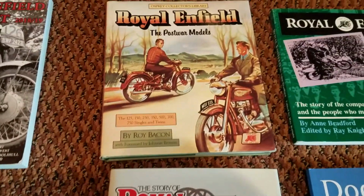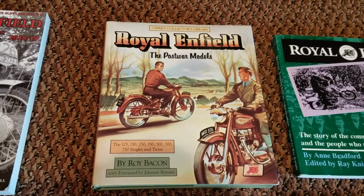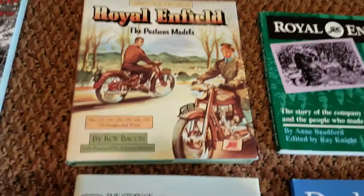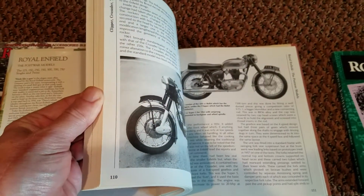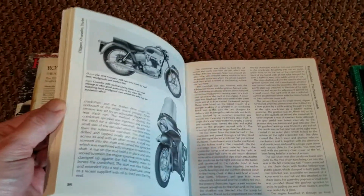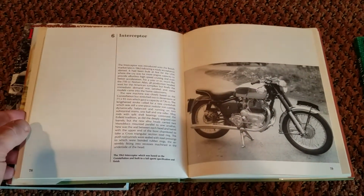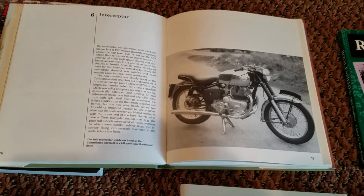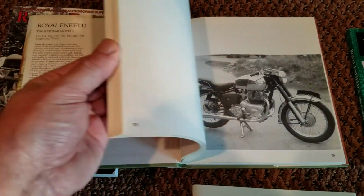If you're looking for information about the bikes and the technical differences and the changes over the years, this is the one to get. This is a really good book for all of that stuff. And he goes into real good detail about each individual model and when things changed and what year and all that kind of stuff. And this particular chapter has been very helpful to me for interceptor information.